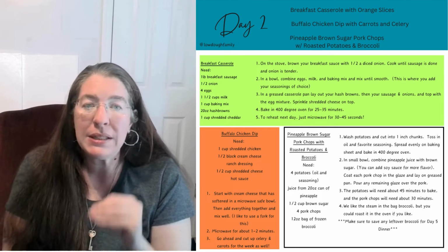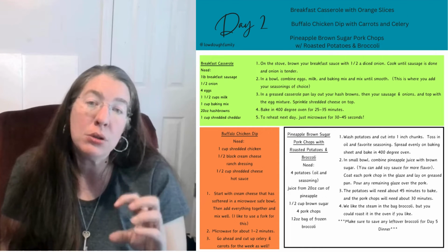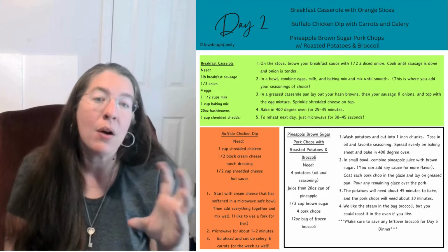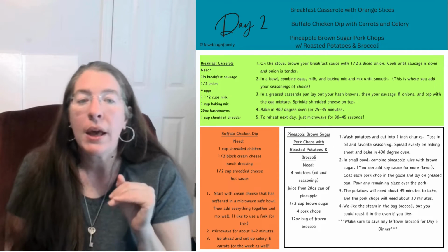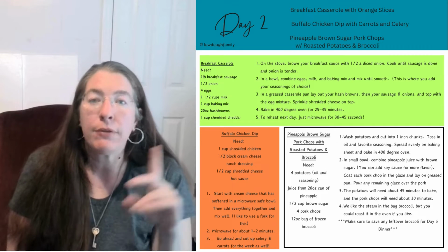This is super easy. It goes in the oven. Now, the kicker here is you will need the juice from a can of pineapple. We're not going to use the pineapple right now, but we are going to use the juice. So just go ahead and drain your juice and then put the rest of it in a plastic container and put it up.